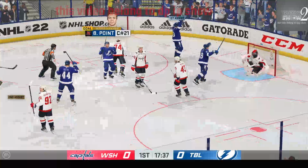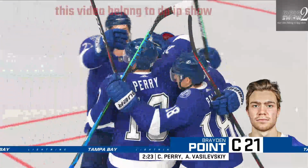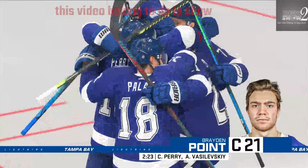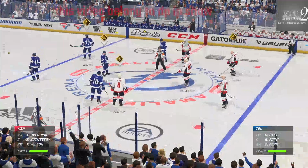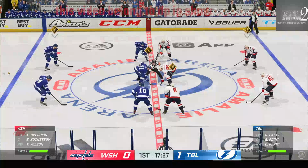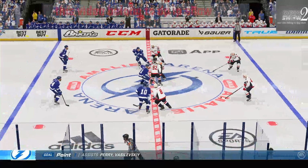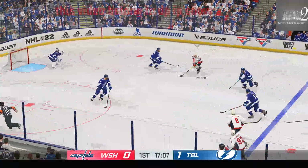Scores! Listen to this place. What a start for them. Get the game's first goal. Now they have to keep the pressure on. The Bolts were preaching good start. Mission accomplished so far. Yeah, you can preach it all you want. You've got to execute it. And they came out as aggressive as they possibly could be, and they capitalized early.